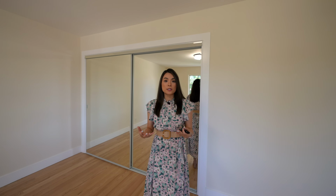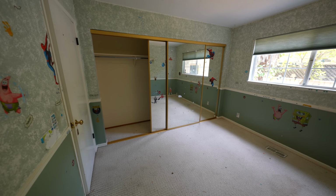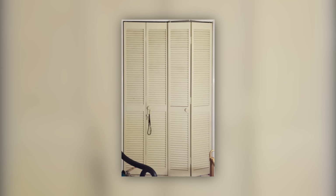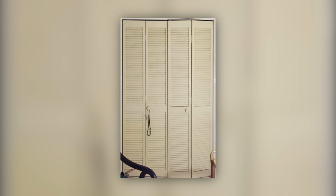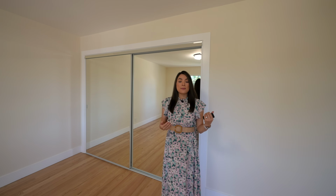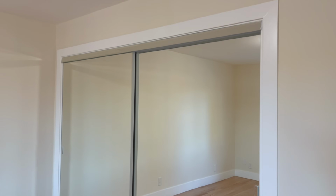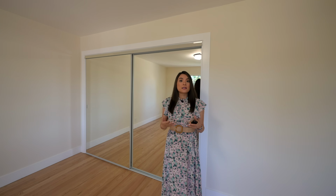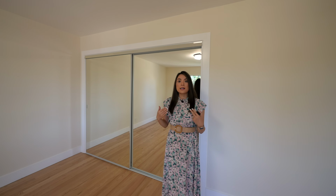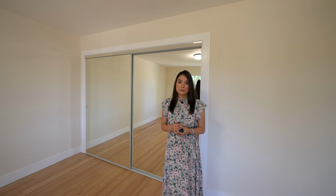For closet doors, if you have the closet doors with brass finish or the shutter style closet doors, it's time to upgrade them. You could either use the same interior door slabs as closet doors, or you can use this mirror style closet doors. I like the mirror style closet doors because they are more cost effective and also they can make a room look more spacious.